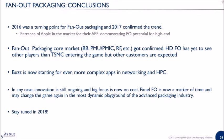And the buzz is actually now starting for even more complex applications in networking and HPC, as we mentioned. So even if it's not very clear yet if fan-out can really address it or not, at least we do see a potential. So in any case, you will have innovation in this area. And one of the innovations is to go to panel to reduce the price. And so now it's not a question if the industry will manage to go to panel, but when, because we have to address all these technical issues. And we do expect that first panel production will come over next year. So lots of things ready to happen in 2018. Please stay tuned. Thank you.